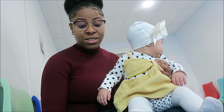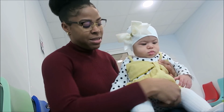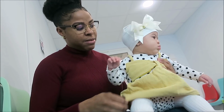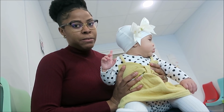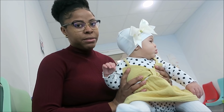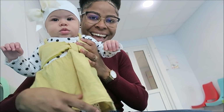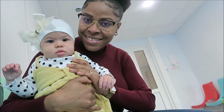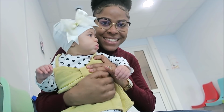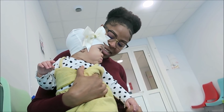I just love dressing her up fancy. Mama, you too extra. I'm just going to the doctor and look how mama dress you, like, please, boss. Look how mama dress you. Look, who is that? Who is that? That's you? All of 6 months? All of 6 months, mama?